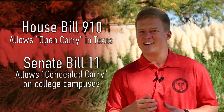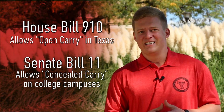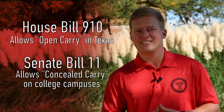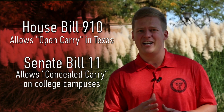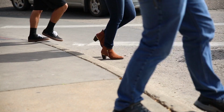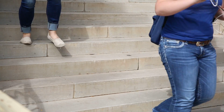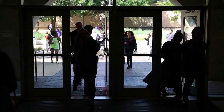Fourth and finally, remember House Bill 910 legalizes open carry of handguns, and Senate Bill 11, also known as campus carry, legalizes the concealed carry of handguns on campus. These are two different laws in the state of Texas, and neither law allows the open carry of handguns on institutions of higher education. If the handgun license holders are responsibly carrying their handgun as mandated by Texas law, they shouldn't stand out any differently than someone not carrying a handgun.